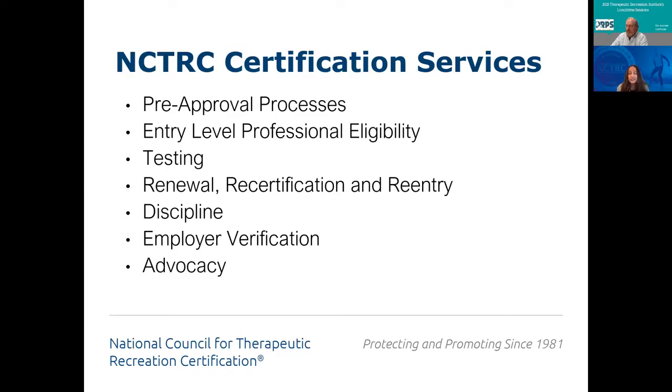And again, once an individual has met the professional eligibility requirements, they're able to go on and take that exam to gain that certification. Once you become certified, you are required to renew and recertify every 5 years, and really just show that you've continued to gain additional education to improve your services. Should there be a situation where you're unable to recertify, we do have a program called reentry, which allows individuals to come back into the field within a time frame and complete the exam successfully to regain their certification.